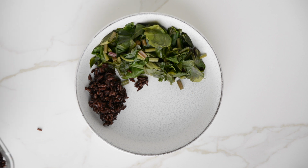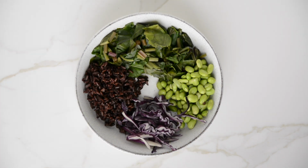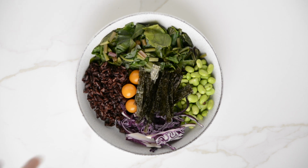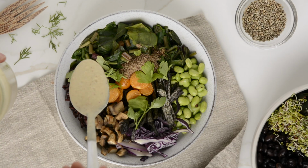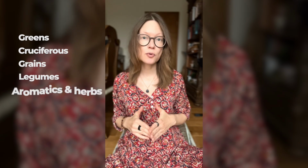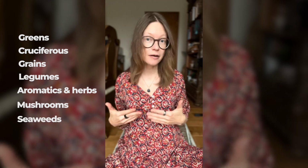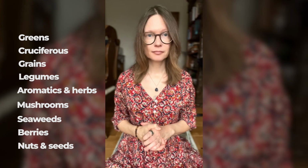Cooked beet greens, black rice, edamame beans, red cabbage, the nutrient powerhouse, physalis, nori strips, ground flaxseed, sauteed mushrooms, and a miso tahini yogurt dressing with mustard. So you always follow the same formula: greens, cruciferous veggies, grains, legumes, aromatics and herbs, mushrooms, seaweed, optionally berries, and nuts and seeds, and you can't go wrong.